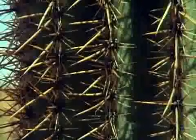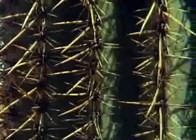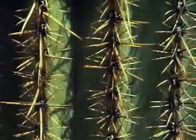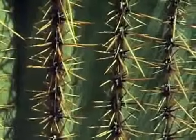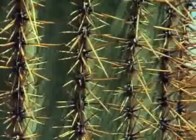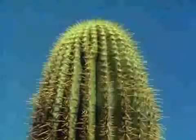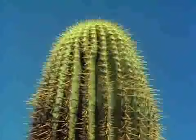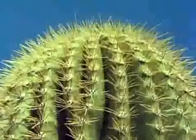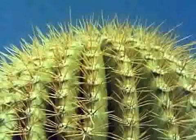Its leaves have become thorns, so reducing the surface area from which the plant might lose water by evaporation. The stem itself is green and has taken over the job of photosynthesis. The thorns protect the young plant from browsers, but they also break up the wind currents, so that the cactus is wrapped, as it were, in still air, and evaporation of moisture from the stem is kept very low.